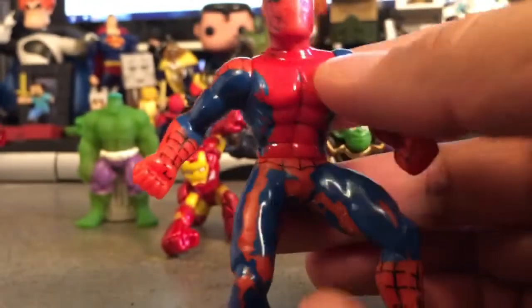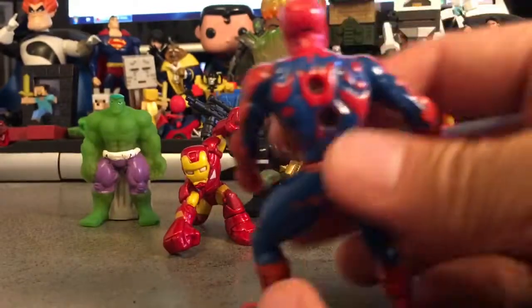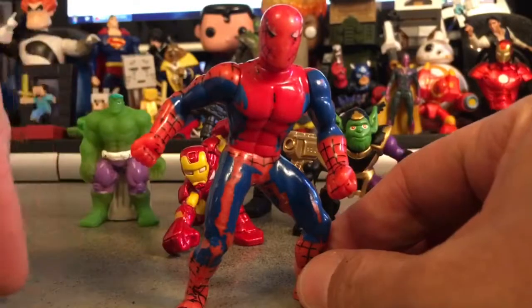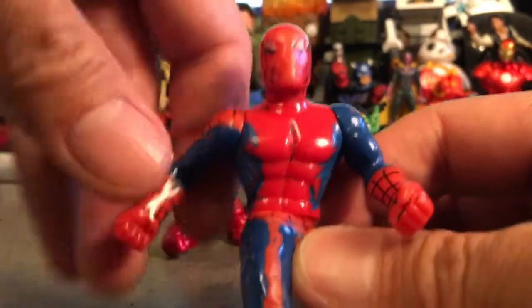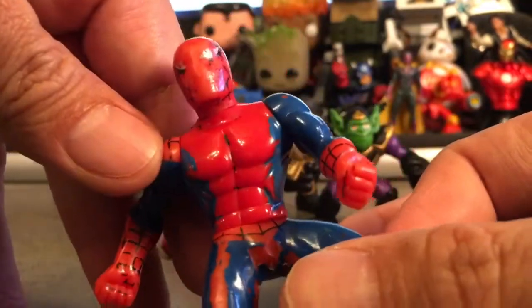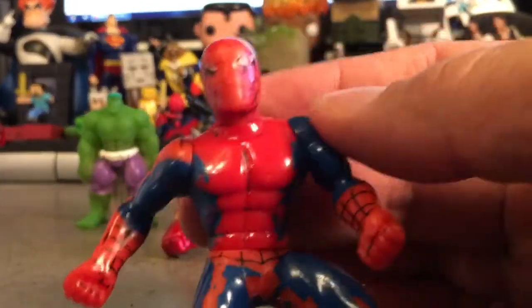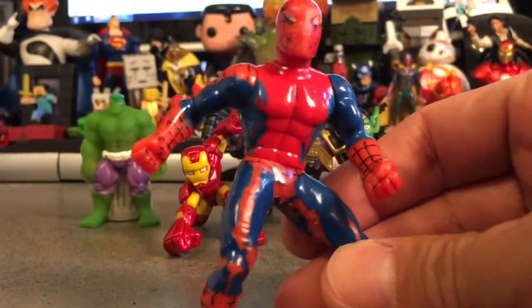He's pretty cool. Now this guy is a 1995 Spider-Man figure. He's only about 3.5 inches tall. It's really beat up. I have to say that this is like the worst condition I've ever seen a Spider-Man in. But the only reason I'm sort of keeping it is because it is vintage. It is a 1995 figure made by Kenner Toys, I believe. Just the thought of it being such an old figure, I mean, this is over 20 years old. I'm actually surprised that it survived this much.